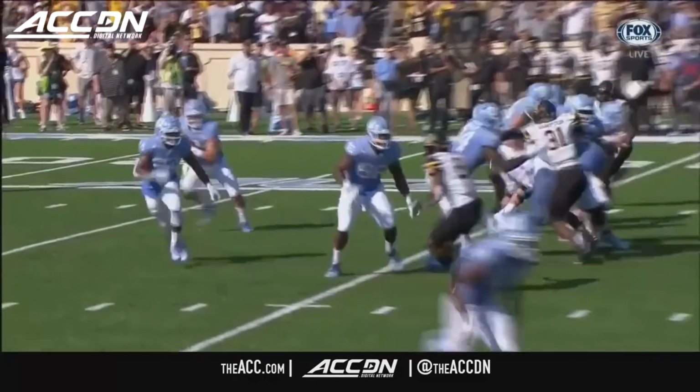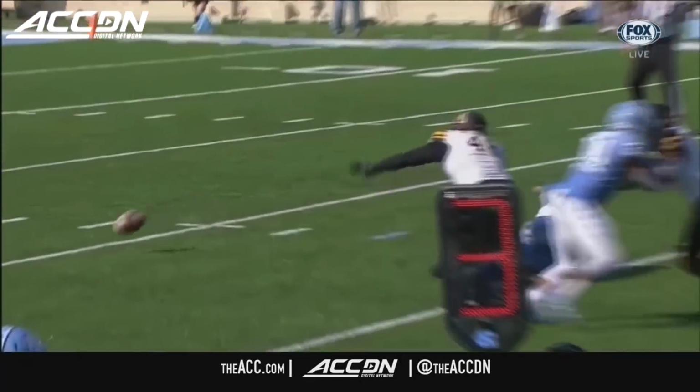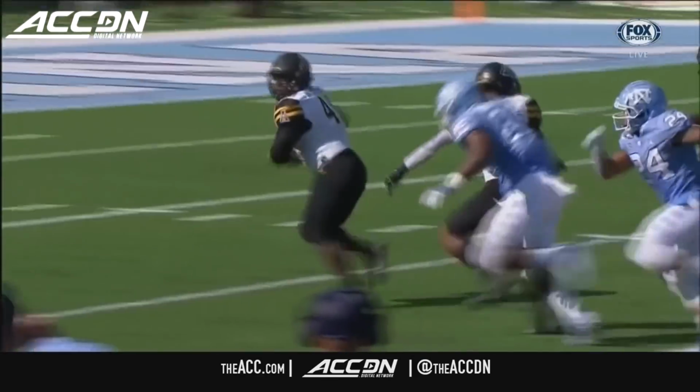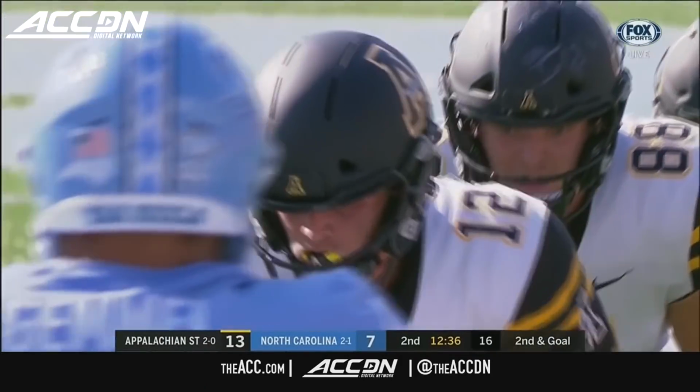Boy, they love him some Meach. Meach had a sack and a forced fumble against Charlotte. Here he adds to it. Comes, rips that ball out of there. The presence of mind to scoop. They held him to a field goal.